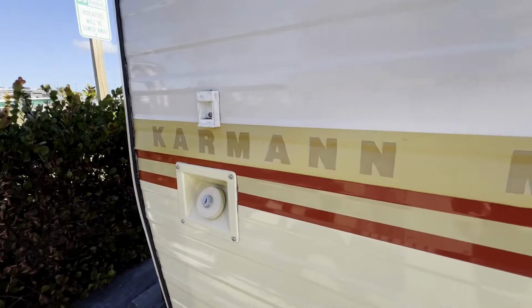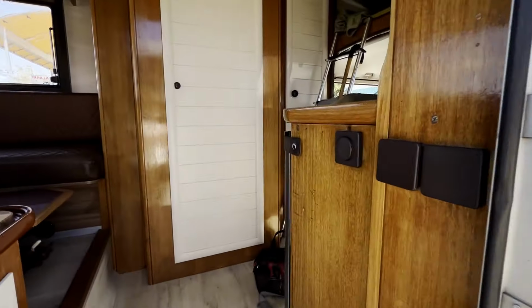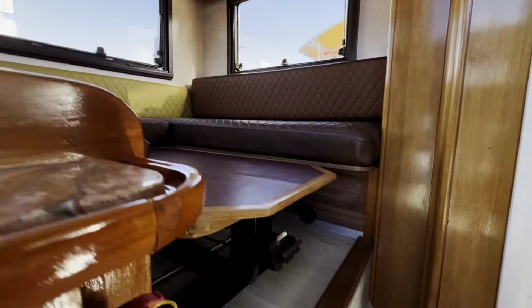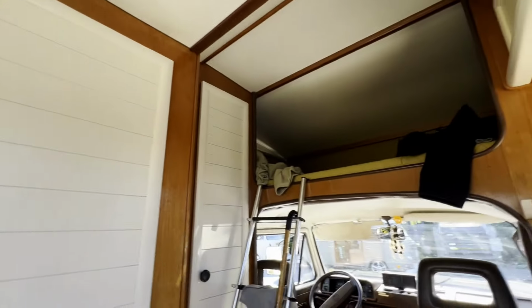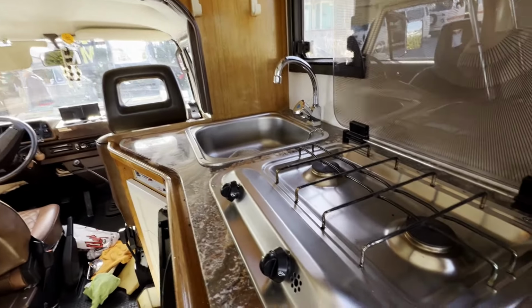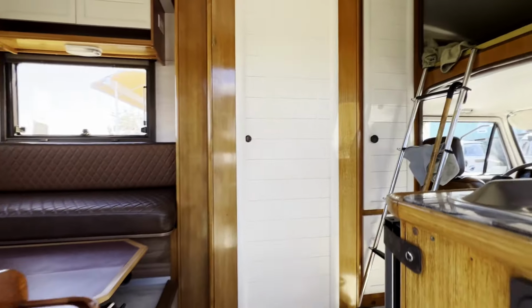Calling this a Karmann Mobile. They must have manufactured this unbeknownst to your boy here, but man, how cool is that? Sleeping quarters up top, of course. There's your burner stove and your sink. Fridge right here. And more than likely that's going to be the restroom bathroom scenario. So, how cool is this?